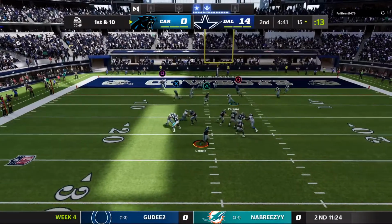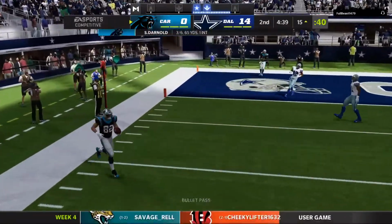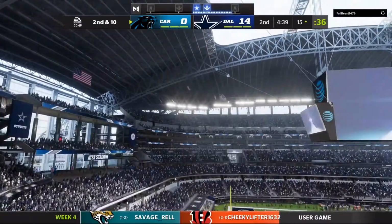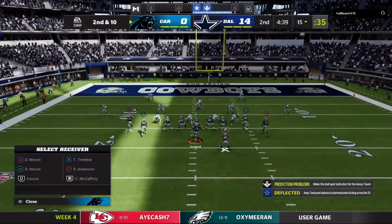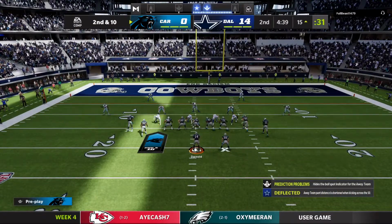Darnold from the red zone now. And the throw left sideline here is caught, but they'll rule it incomplete. Couldn't keep his feet in. 2nd down. So now 2nd and 10 after the incompletion on 1st down.